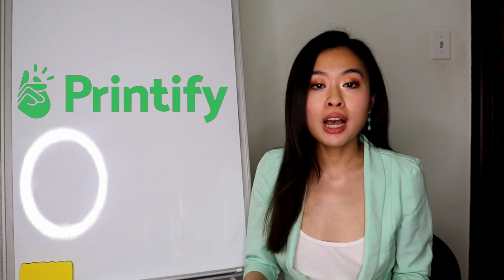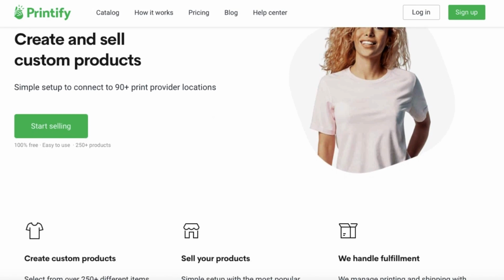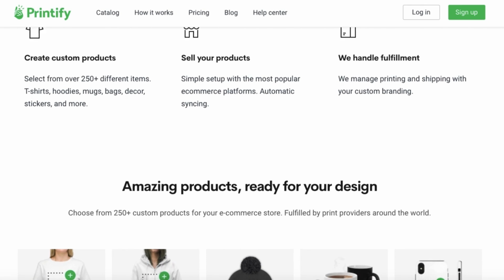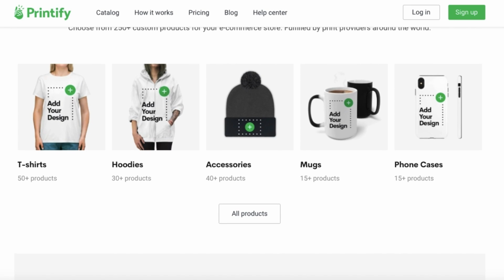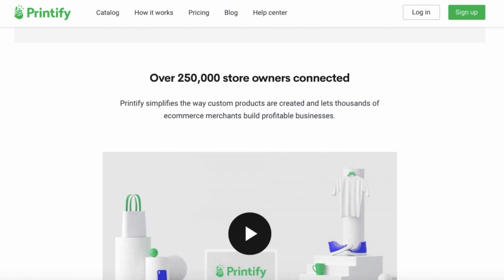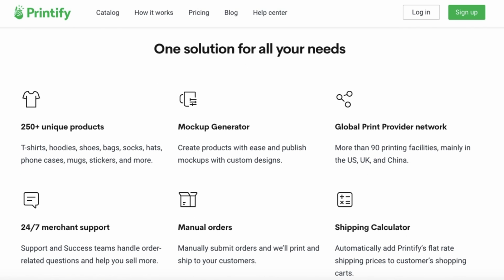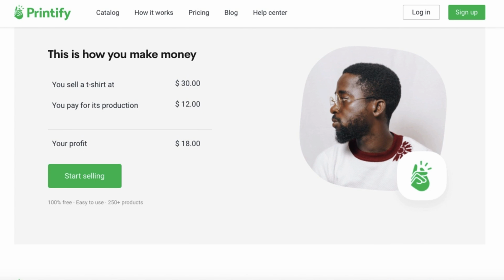They will help us print, pack, and ship out all of those orders without us ever touching any of these products. Printify is an all-in-one print-on-demand solution that has simplified the complex print and merch industry to allow sellers to create their own unique products, drive sales, and run their own business. They are a reliable supplier with competitive pricing. They now have over 250,000 store owners connected. They have over 250 products in their catalogs, and they have over 90 print providers worldwide.